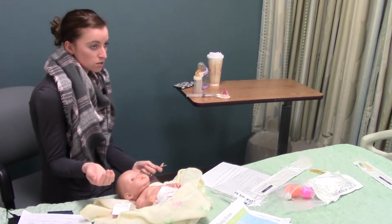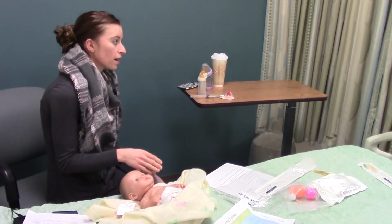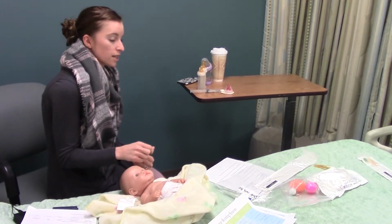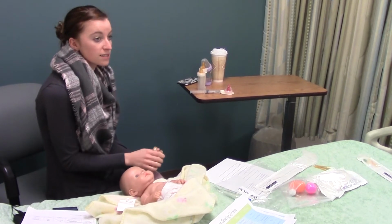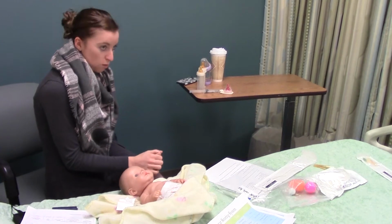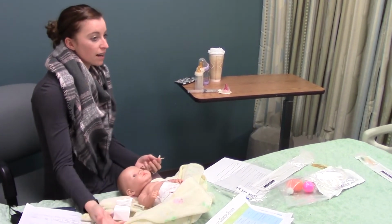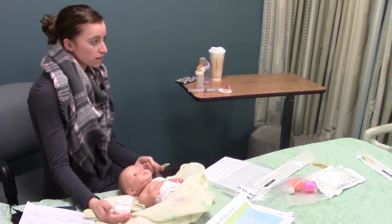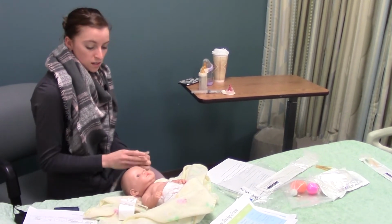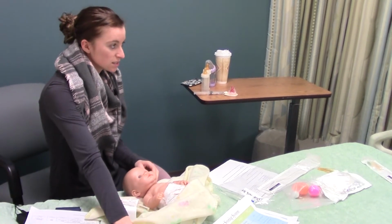Babies, immediately right after birth, can take several minutes for their oxygen saturations to be greater than 90%. So if you're ever in a delivery and somebody puts a pulse oximeter on, and the baby's 3 minutes old and they're sitting at 65, don't freak out. That's normal. It can take up to 5 minutes for a baby to have oxygen saturations of greater than 90%. So, any questions with that? Okay.